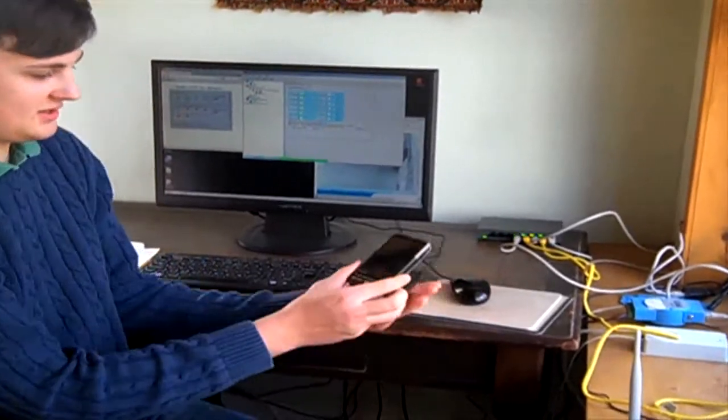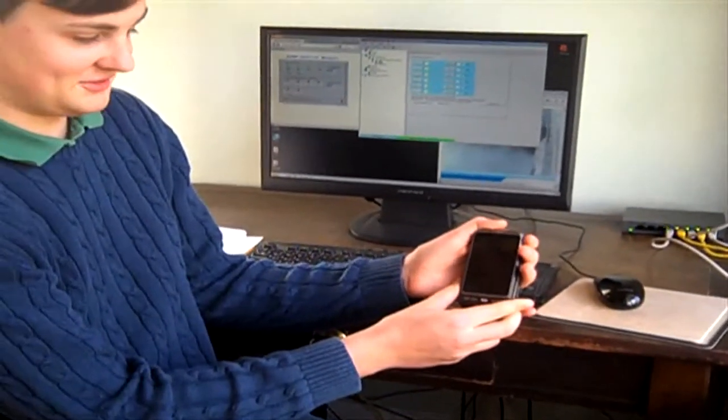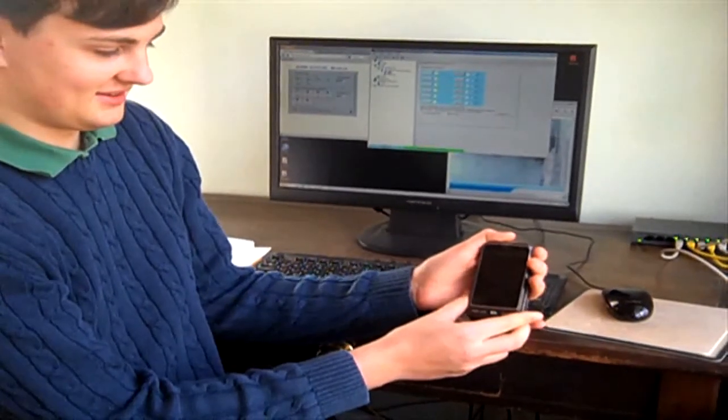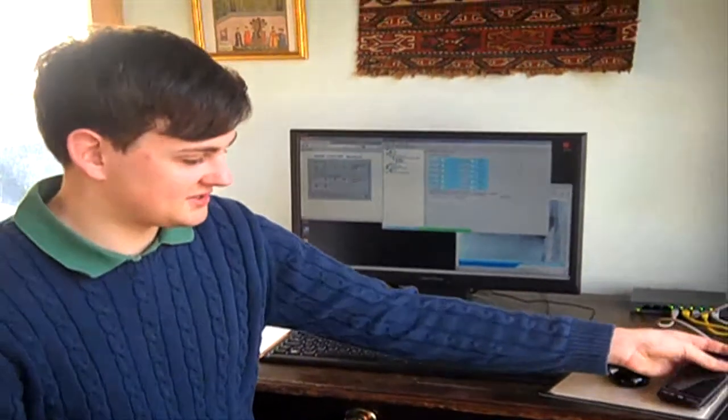And we can see, or can we? There we go. This phone has now received a text telling it that the river has reached dangerous levels.